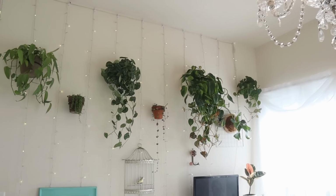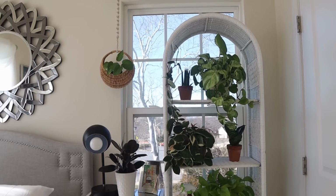They're native to the island of Moorea in French Polynesia, but have also become naturalized in many Pacific islands and Southeast Asian countries, and are found as houseplants worldwide. I personally have mine on my green wall, on my plant shelf, and on my dresser, as they give me the indoor jungle vibe that I love.